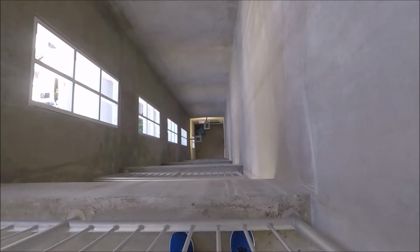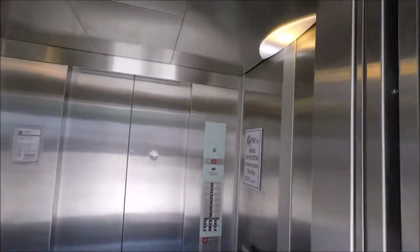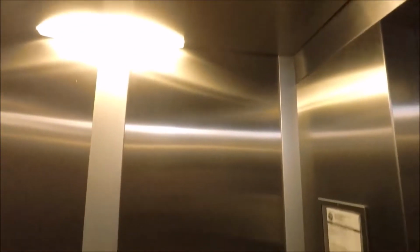I didn't show this, but here's a look down. That's a long way. I really like that chime. Anyway, here we go. Here's your cab view.